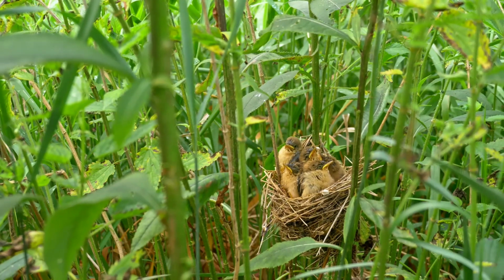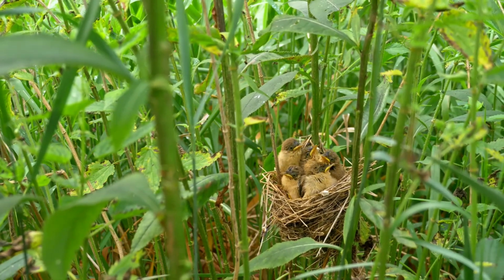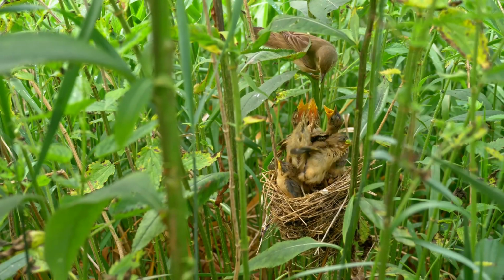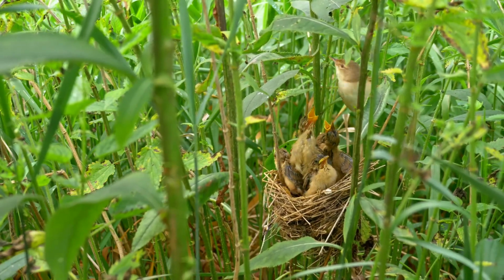Please remember though, not to disturb any birds while they are nesting. It's not only unkind, but in many countries, it's also illegal to disturb them or take their eggs.